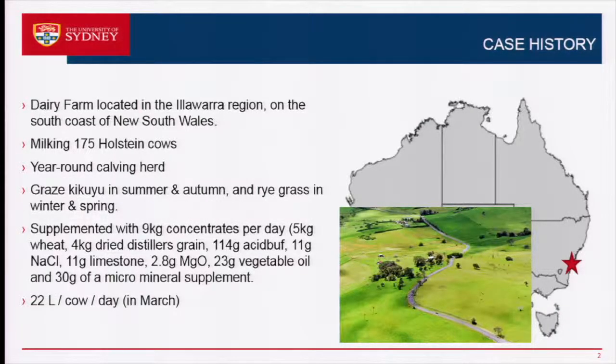So this particular case occurred on a dairy farm located in the Illawarra region of Australia, which is about 115 kilometres south of Sydney and 5 kilometres from the coastline. It occurred in a year-round calving herd that milks 175 Holstein cows.